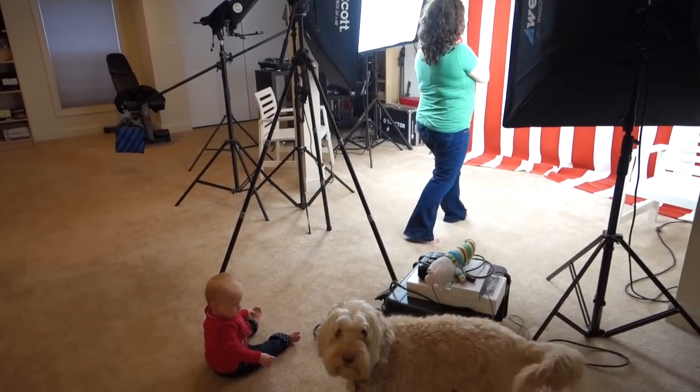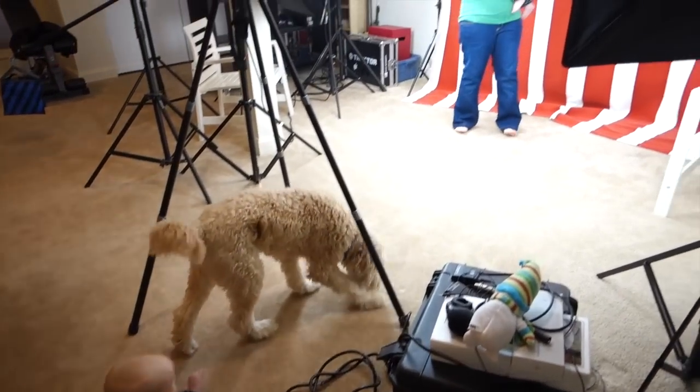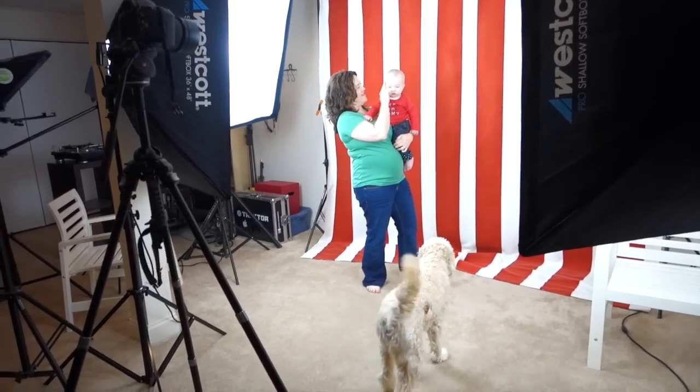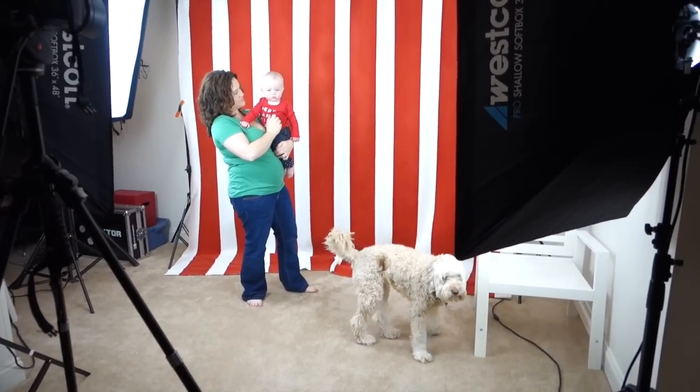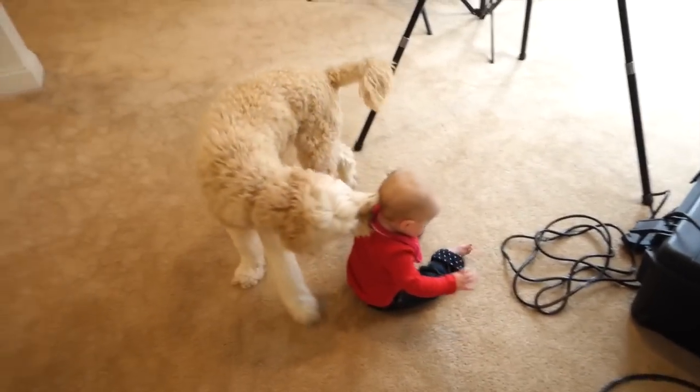All right, are we ready for pictures? Sophie, you gonna get your picture taken? It's very bright. All right, I'm gonna put Sophie upstairs so we can get some nice pictures of you guys maybe sitting down. All right, Soph, come on, let's go.